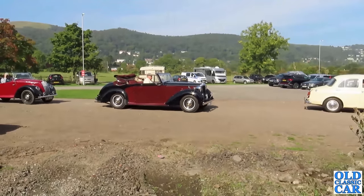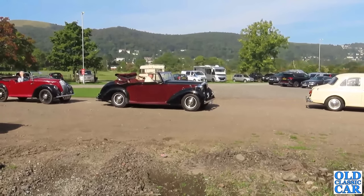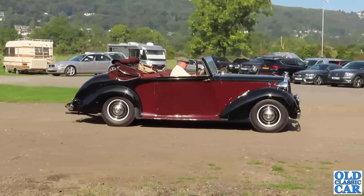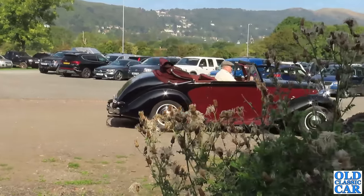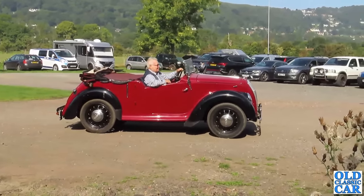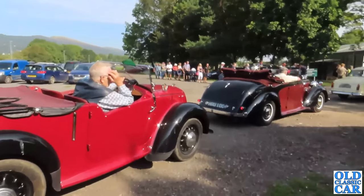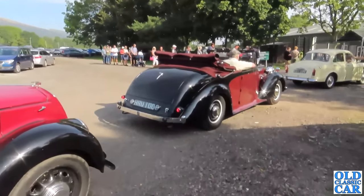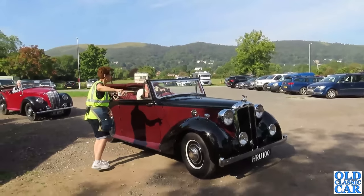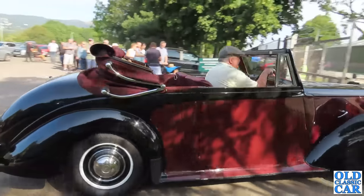Another fantastic Daimler. It's a little bit later, that one, possibly a DB17, I think. And a Morris 8 Series E Tourer. Two fantastic little Tourers, the Morris and the Daimler. It is actually the slightly later DB18, 1948. This particular car.